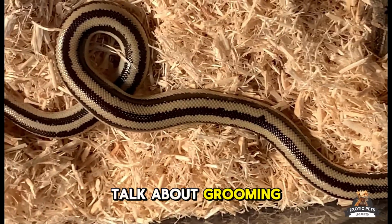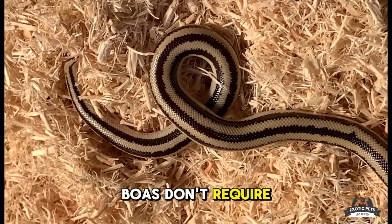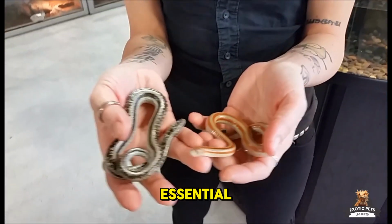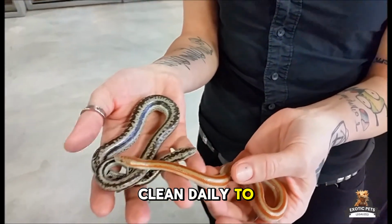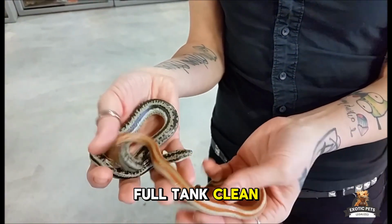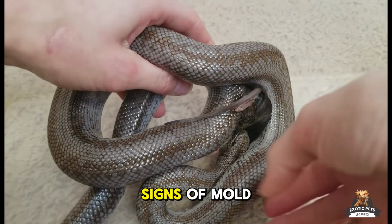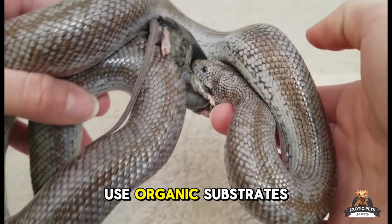Now let's talk about grooming. Good news, Rosy Boas don't require much grooming at all. However, keeping their environment clean is essential. You should spot clean daily to remove any messes and do a full tank clean at least once a month. When you clean, keep an eye out for any signs of mold, especially if you use organic substrates.